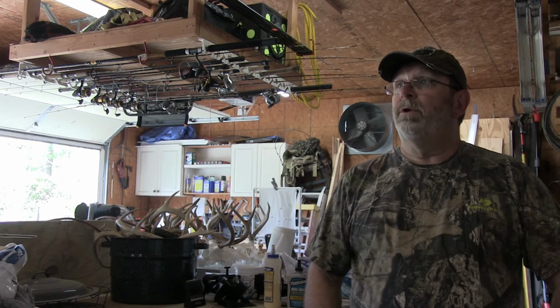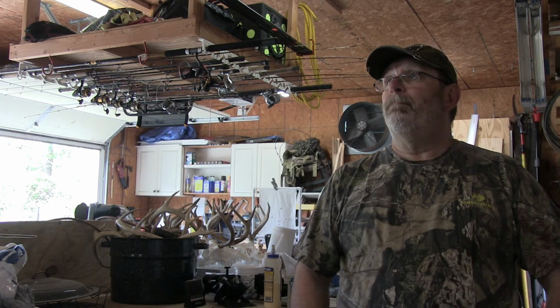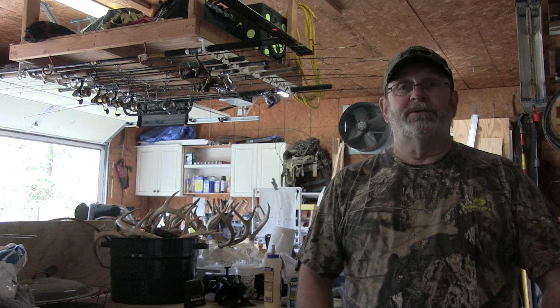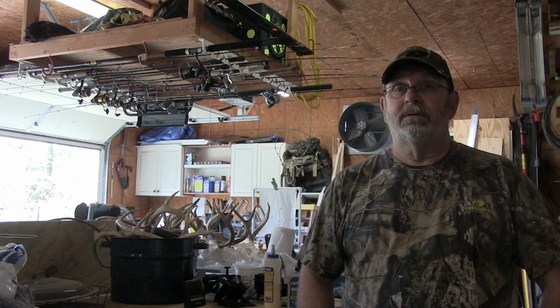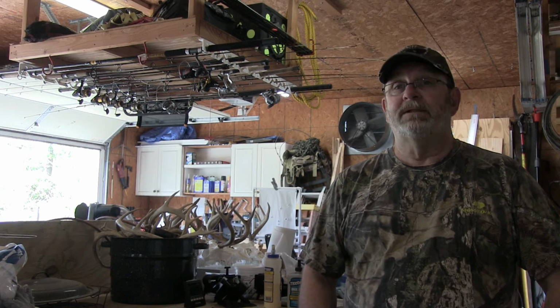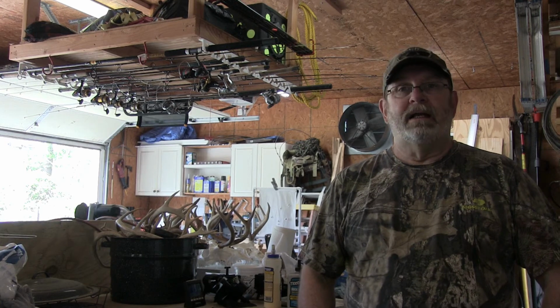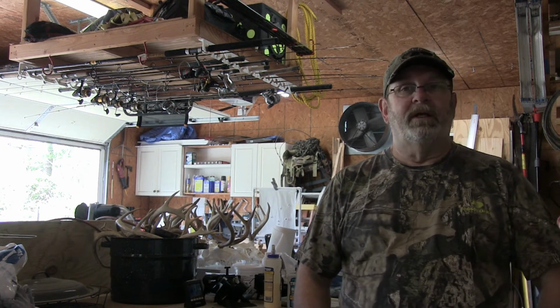So the bird weighed 21 pounds 6 ounces rather, and spurs about 2 inches on one foot, and the other one about an inch and a quarter, 1.5 inches, something like that. About a 9-inch beard, maybe a little longer. I haven't measured it yet, but we'll see.